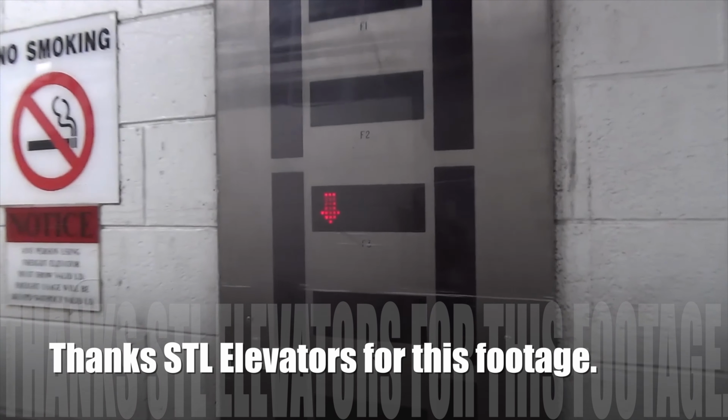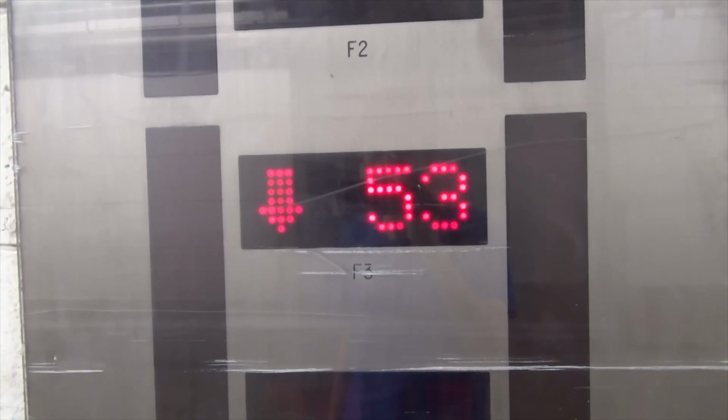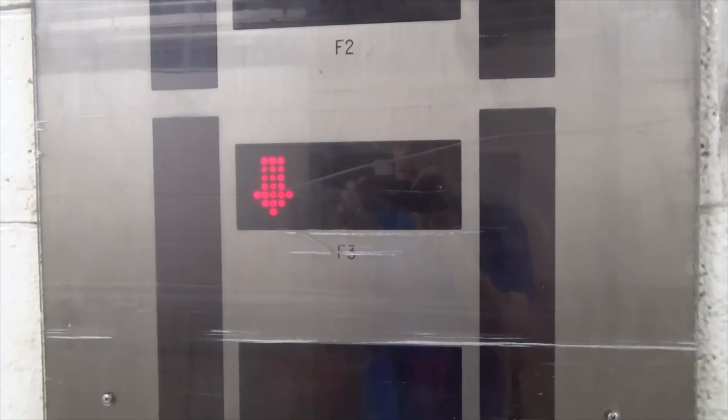We will start off our tour on LL1 in the service elevator lobby. So, enjoy the wait for the elevator and the ride up.